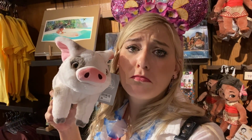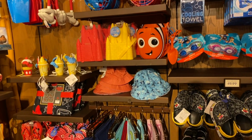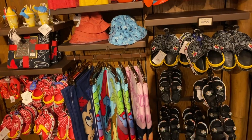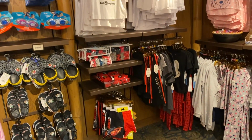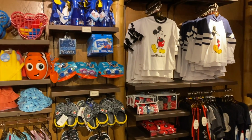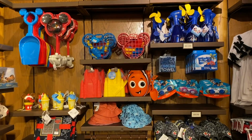But he's so cute. The Polynesian Moana Mercantile also has a bunch of stuff for the pool, a bigger selection than I've seen at some of the other resorts because of the awesome pool here. So they've got everything from shoes to goggles to pool toys for kiddos up here.